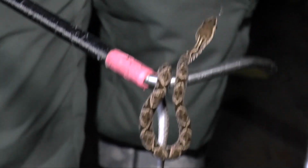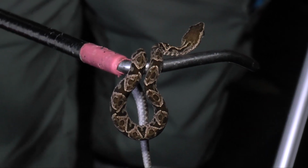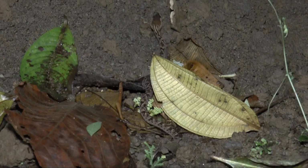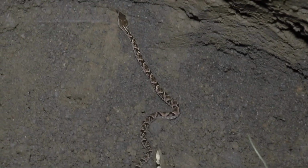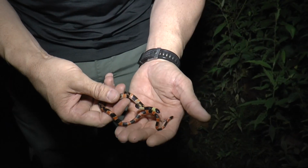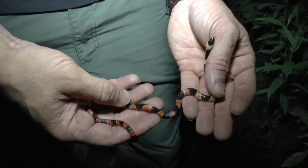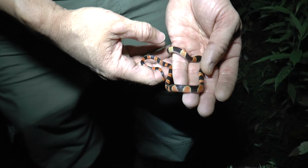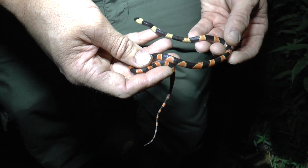Wow, that's so cool. They're so beautiful, especially when they're small. That pattern is just so intricate and so detailed. And there it is. That's what we've been after. We've been hoping for a bigger one, but I'm happy. Here's another Oxyrhopus, but this one's got a lot of orange and red color in the banding and a little bit of an aberrant pattern right there, a zigzag color. This one's really pretty. Wow. That's a lot of snakes tonight.